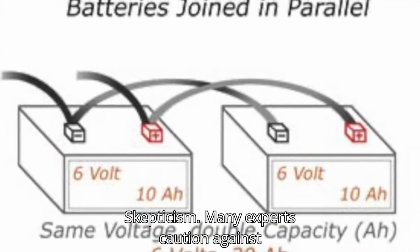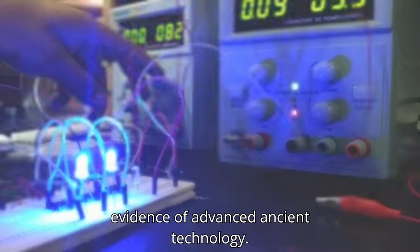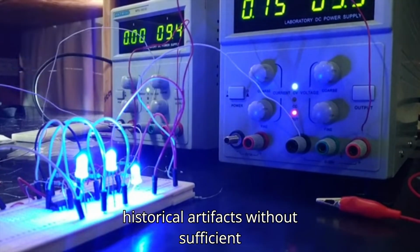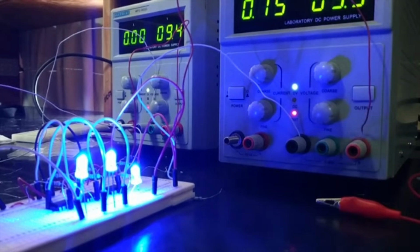Skepticism. Many experts caution against over-interpreting the artifacts as evidence of advanced ancient technology. The idea of ancient batteries is often viewed as a modern romanticization of historical artifacts without sufficient archaeological backing.